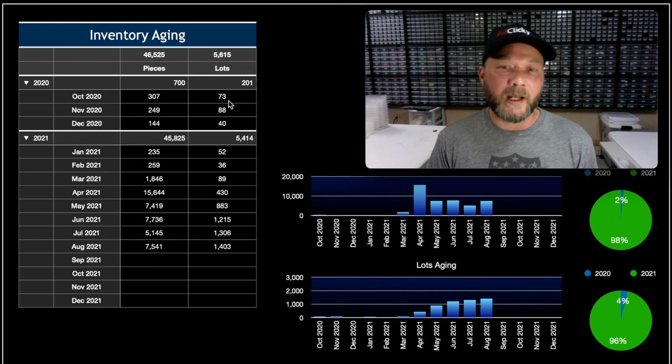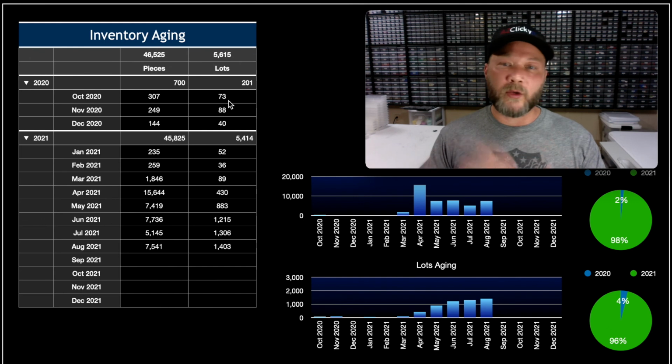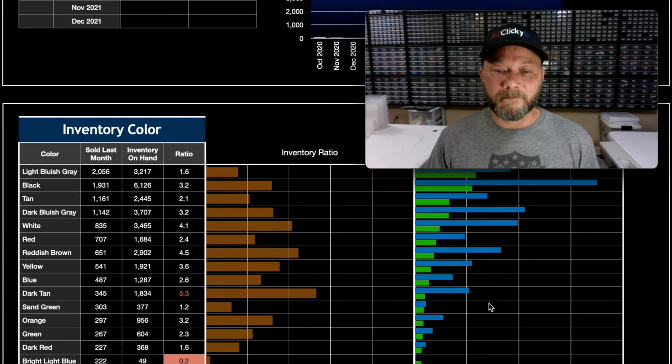Just by knowing the inventory and what's moved and what hasn't moved, if it's a lot or an element ID that just hasn't moved, like nobody wants it, I'll probably put a big discount on it just to get it out of the store. And if it's something that moves, I just haven't created a new lot, I haven't sold out of it yet, I'll probably leave it priced where it's at. So this is kind of where we're looking. Lots aging is kind of moving over. It did drop down some, and in August I did have a lot of new lots added, new lots that never existed before.